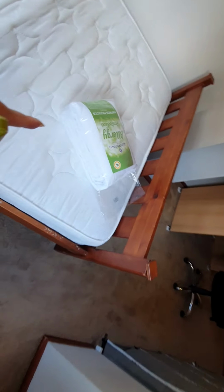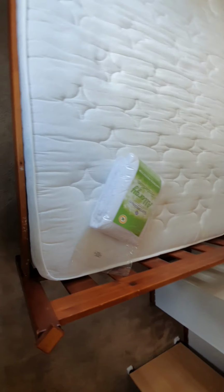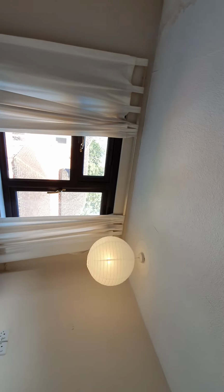So you've got a new mattress protector. Mattress is clean with no stains. And the curtains are window length, not tested. Got a freestanding wardrobe, grey, with five small holes in the wall. And then just working my way around.